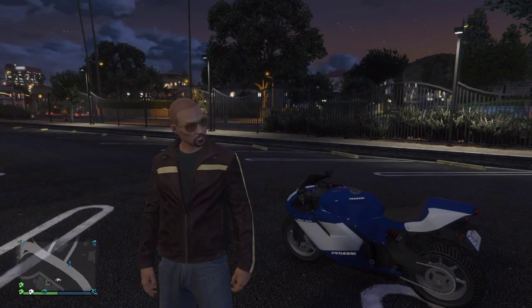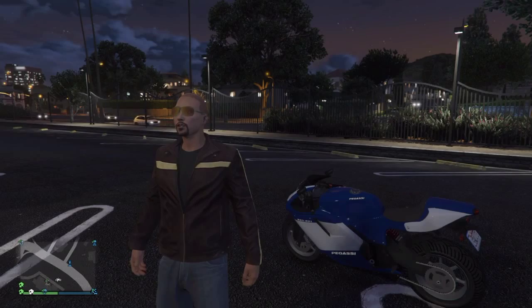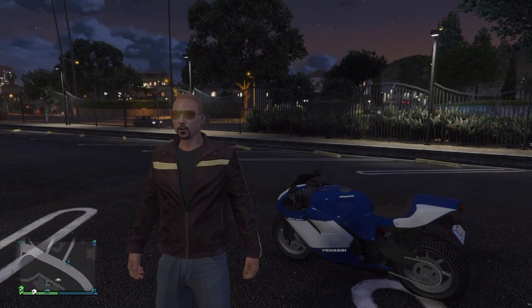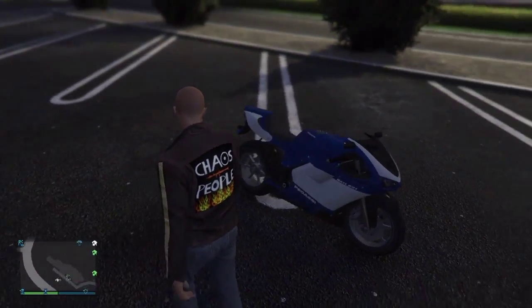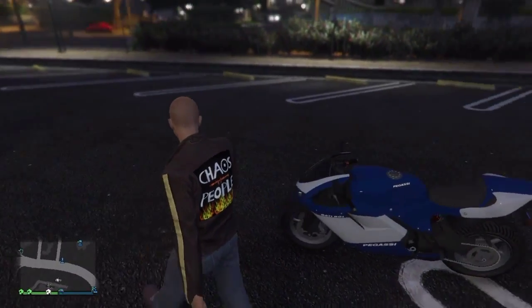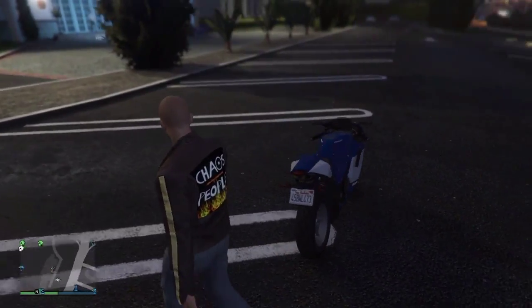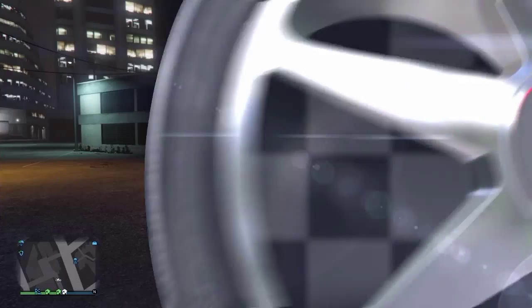Number 8! Here we have the Bati 801. It's a sports motorbike. It's $15,000 and it's one of the quickest and most popular motorcycles in the game. It can do okay wheelies, and the only other downside with it is there's not many customizations with it, but you can put two colors on it, as you can see by this one. And yeah, brilliant motorcycle.